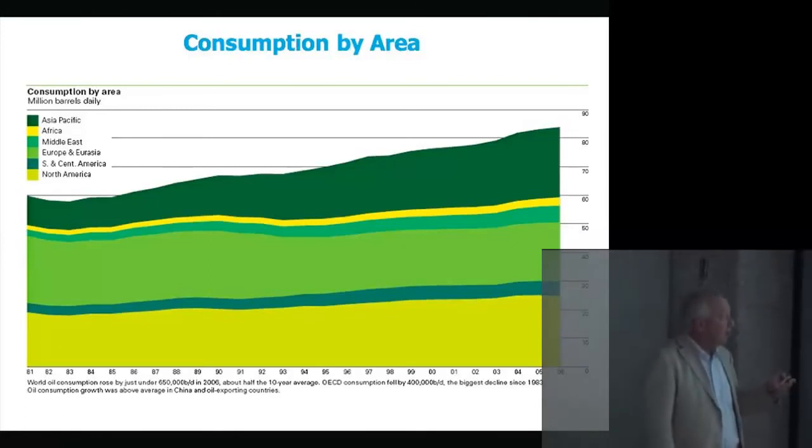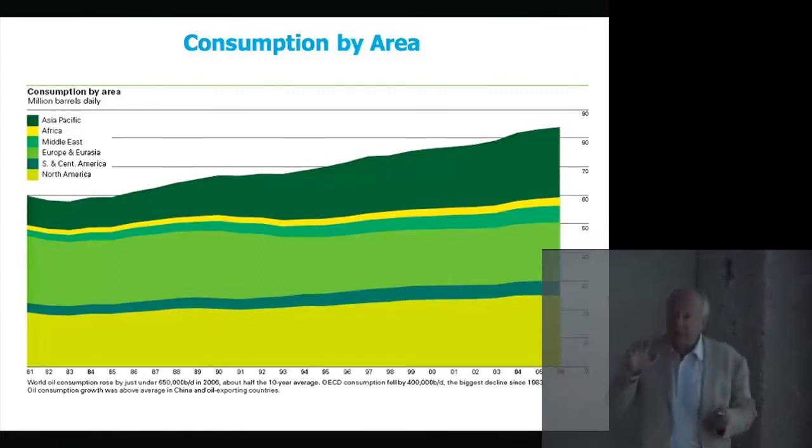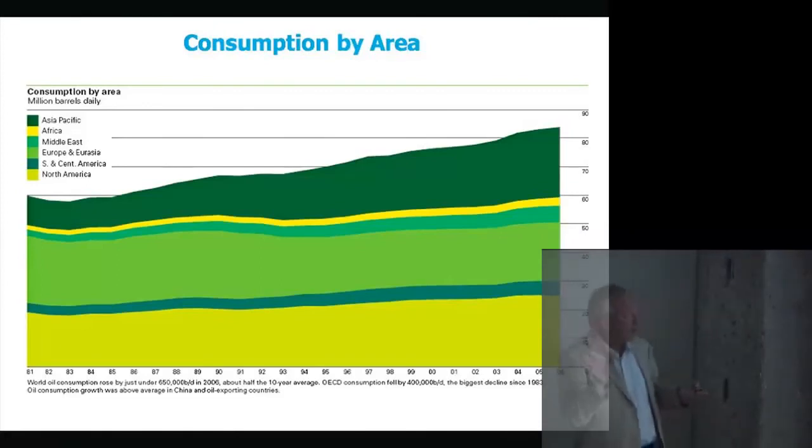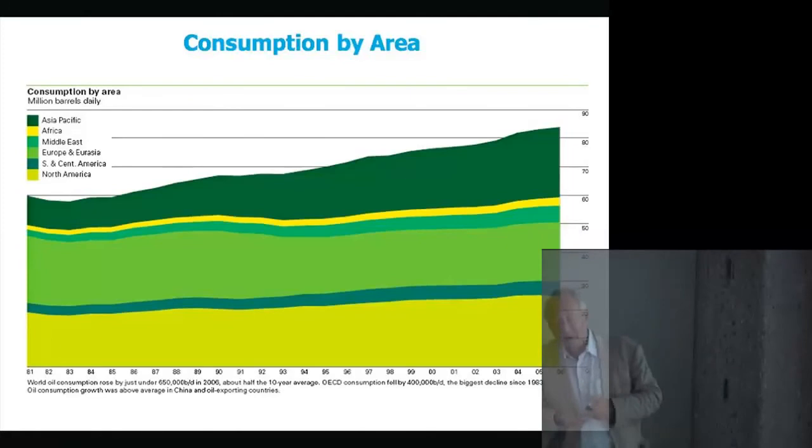What's surprising here is the consumption has actually remained, and that's just oil, okay? It's not gas or other fuels. We'll get to that in a minute. So it's been fairly constant. It's gone down a little bit in North America, and increased very slightly, but not very much. And if you look at Europe, it's actually gone down. Europe and Eurasia, we're actually consuming less oil than we did 20 years ago, right? It works. Insulating houses works. Driving smaller cars works. That's the proof right here. You can do it, right?